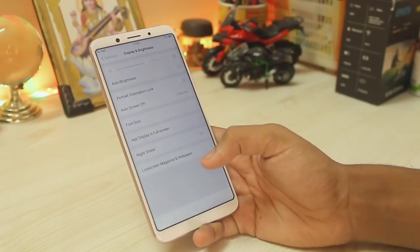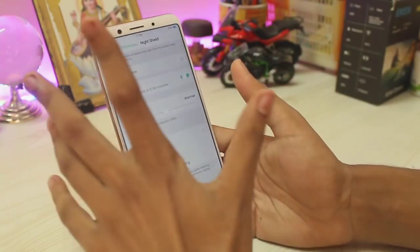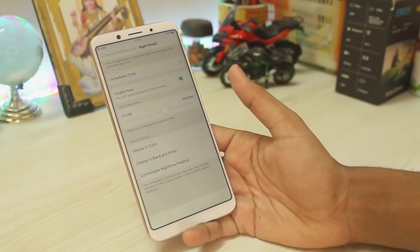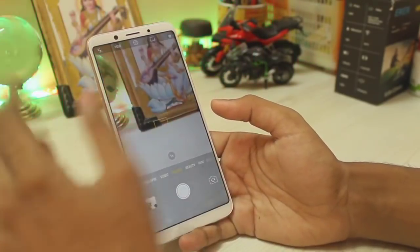Then if you go to the display and brightness, you do get night shield, which works actually pretty good on this LCD panel. It just doesn't apply an orange layer over it. The display actually turns yellow. As you can see, it's a much more natural effect than you get with the AMOLED panel. So as you can see, the camera layout is pretty much the same. You can also go for the full screen option to capture full 18.9 images. I own a Galaxy S8 Plus, but I will just love any kind of device which has a full screen display.